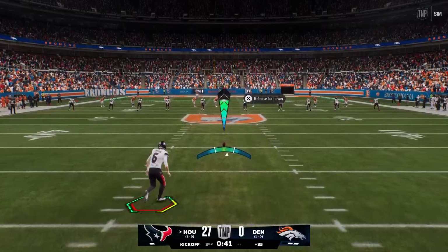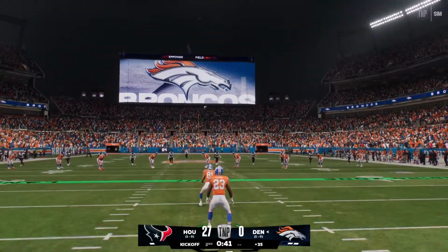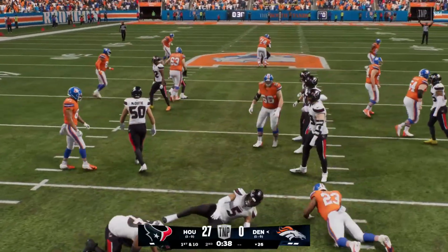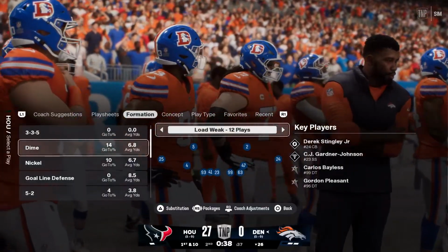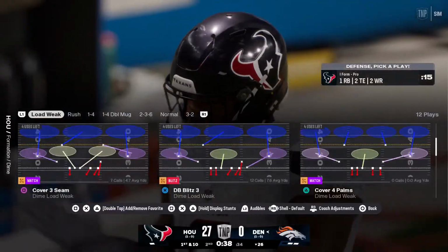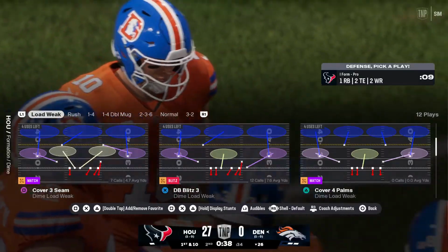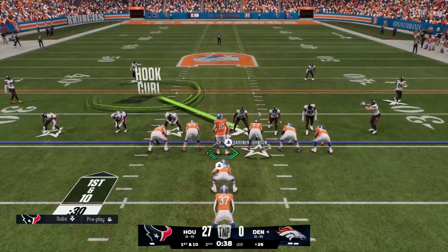The kickoff unit is out on the field, and they will send this one away. And he'll take it up past the 25 to the 26-yard line. First and 10 at their own 26-yard line. Denver offense at the line, ready to go.